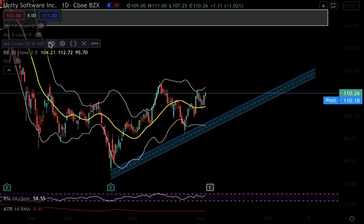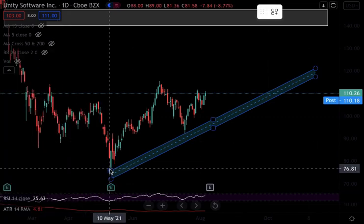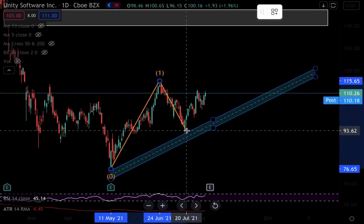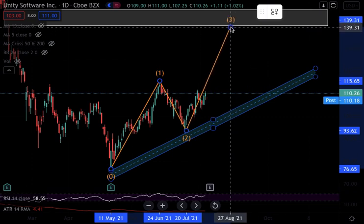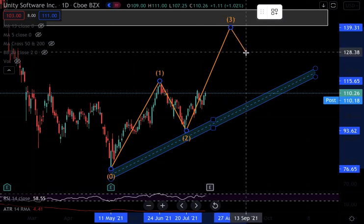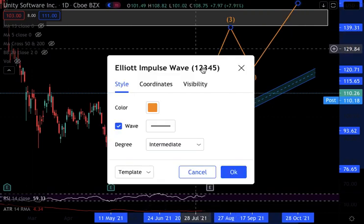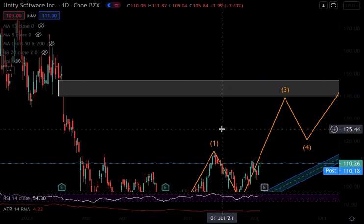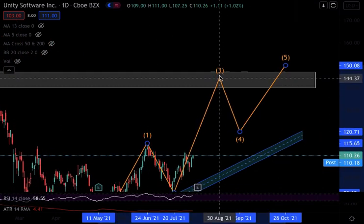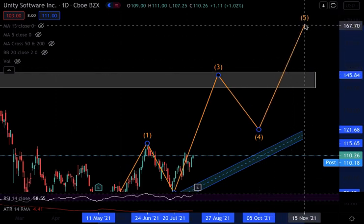Let me find my waves. So this is what I think would be happening. That would be wave 1. This is 2. So 3 is supposed to be a long wave. 3 could possibly send us back up to this gap. We have a gap fill up here. Possibly get a pullback, maybe around here, then we'll head up higher, right? We'll see if maybe we can fill it for wave 3. I don't know, just a guess.